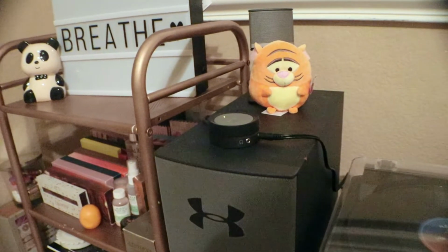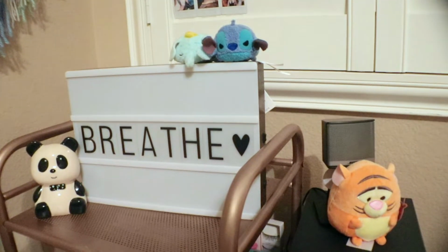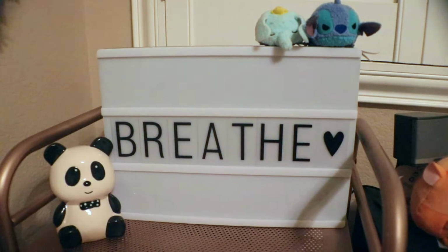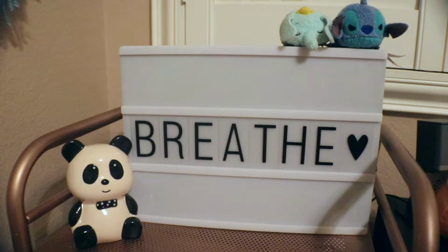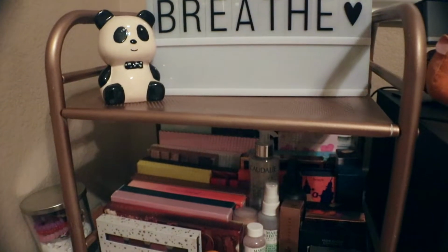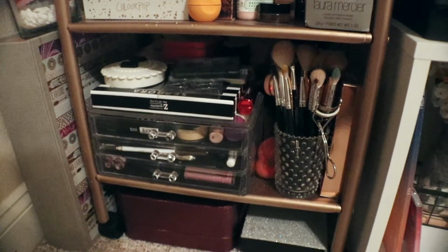So on the side of all of that, I have this rose gold cart that I got from Wayfair, I believe. It was originally white, but I wanted it to be rose gold, so I just spray painted it. And this was actually the very first thing I had in my room when we moved in. Anyways, I have this cinema light box on top that just says "breathe," because I know that life is crazy sometimes, and it's just a reminder to breathe. And then on top, I just have some Tsum Tsums, and on the side, I have a panda piggy bank. Then these bottom two tiers are just makeup palettes and all of that stuff. Just makeup, really.